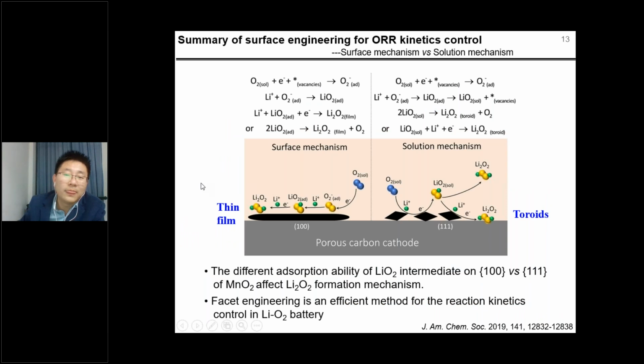So based on that, we came to this conclusion that exposing the 100 surface as the catalytic site, compared to the 111 surface, results in two different reaction mechanisms, which are well known in the field. One is the surface mechanism, where the oxygen molecules come in and get reduced by one electron to superoxide ions. Because on the 100 surface these superoxide ions can be tightly adsorbed, they cannot go to the electrolyte, so their coverage on the surface is quite uniform, and gradually the lithium superoxide goes through a disproportionation reaction and becomes lithium peroxide. This is how the thin film-like product forms.